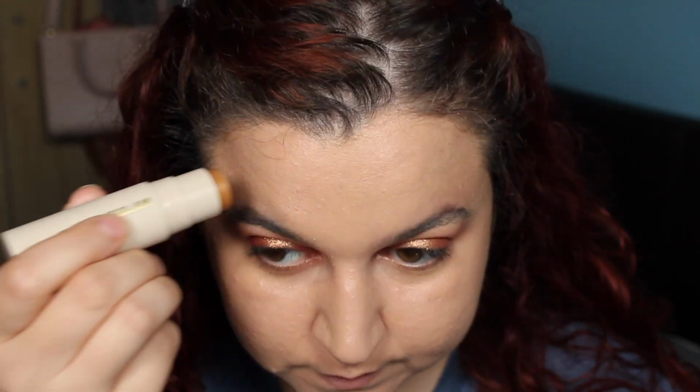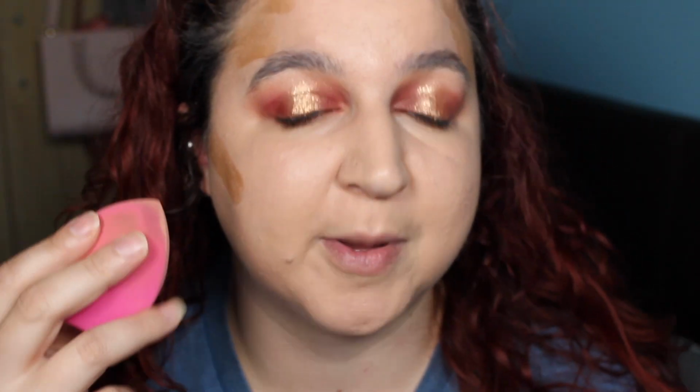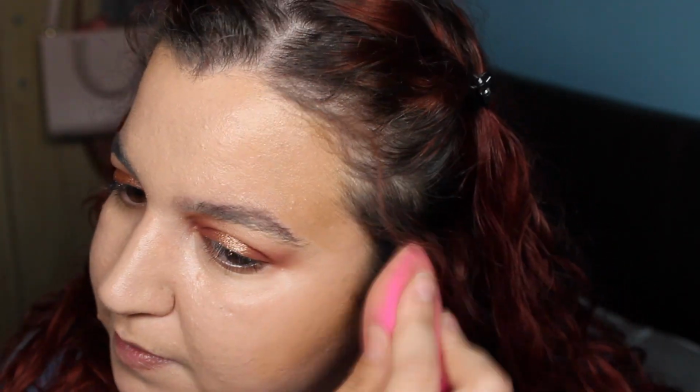I've been eyeing this up for the longest time. Usually I don't like to put sticks straight onto my face. Hey ho, we're gonna do it anyway. Just gonna use my beauty blender. Put this one a bit too low. I feel like I could go in with another layer. It's like blended out quite sheer.